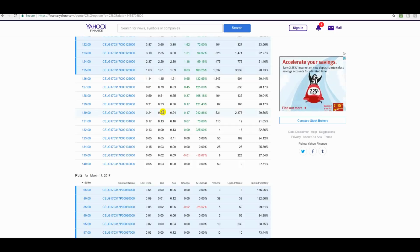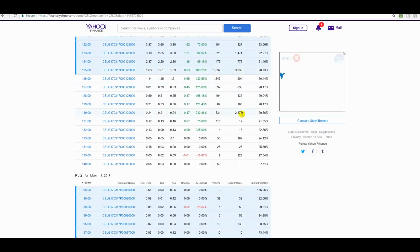So again, confirmation is key. You can use the 120. I suggest the 125s. They're trading. You can see the spread is very good. Lots of trading happening, lots of open interest there, and the most open interest is in these 130s and the 125s. They like the even numbers. They like these type of numbers, people.